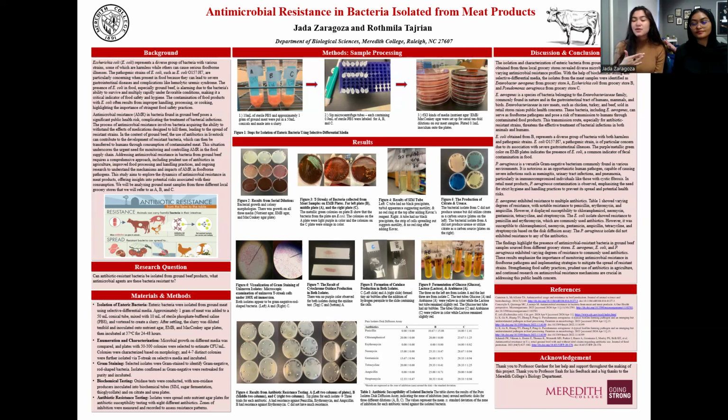And we did a bunch of serial dilutions on 3 different types of media: nutrient agar, EMB plates, and MacConkey plates. The reason why we used 3 different types of plates was because we wanted to get as much growth as possible. Nutrient agar isn't selective or differential at all. The MacConkey plate selects for gram-negative and lactose-fermenting bacteria. The EMB plate selects for gram-negative as well and pathogenic bacteria.